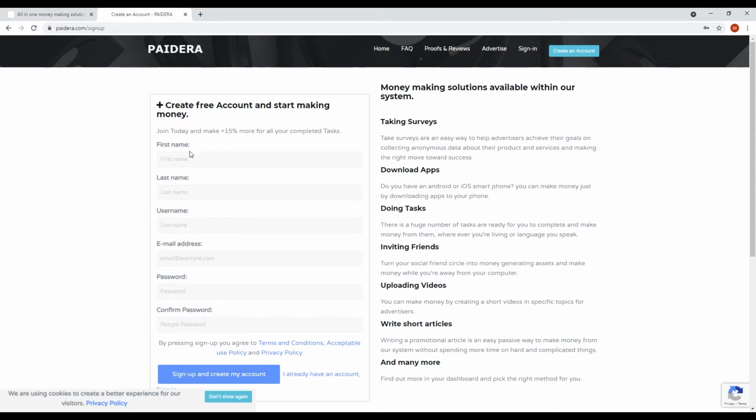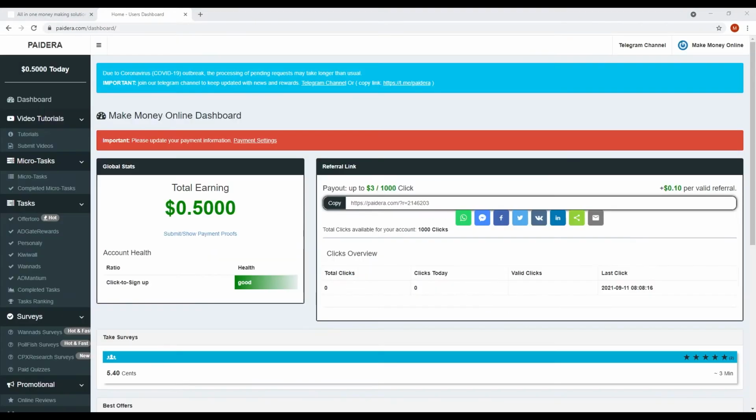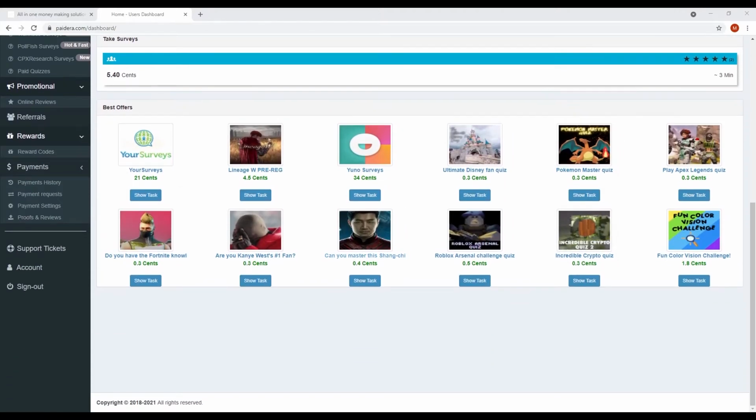You just need to put in your first name, last name, username, email address, and password. And when you're done filling those up, just click the Sign Up and Create My Account button and you're good to go. Then now you can log into your newly created account and start earning. You can now see your dashboard and on it, you see your total earnings and referral link. And if you scroll down, you can see tasks that you can do right away once you log in.